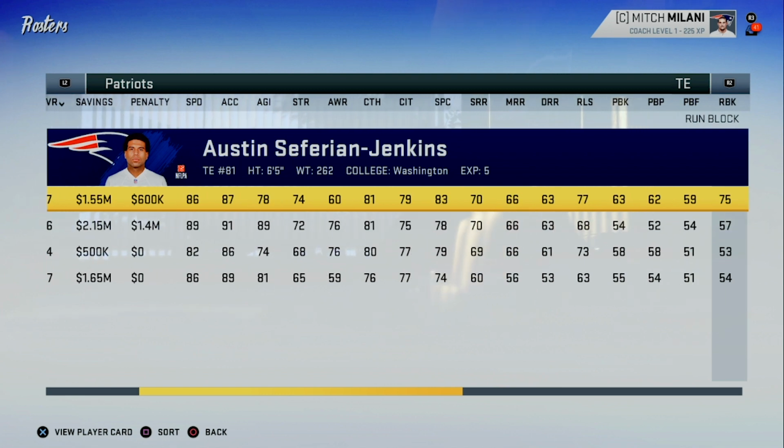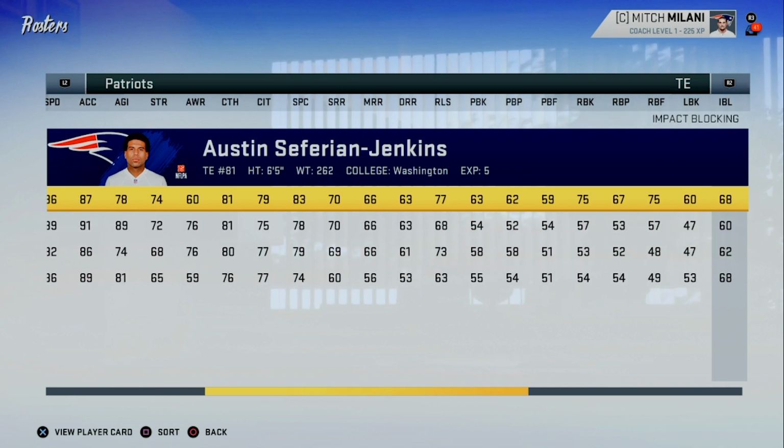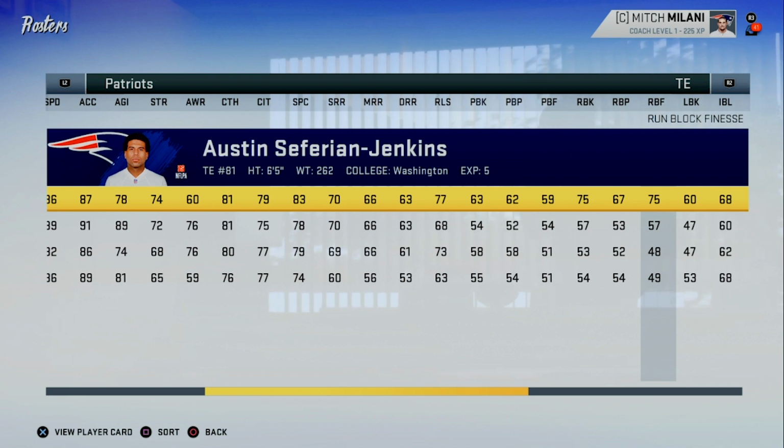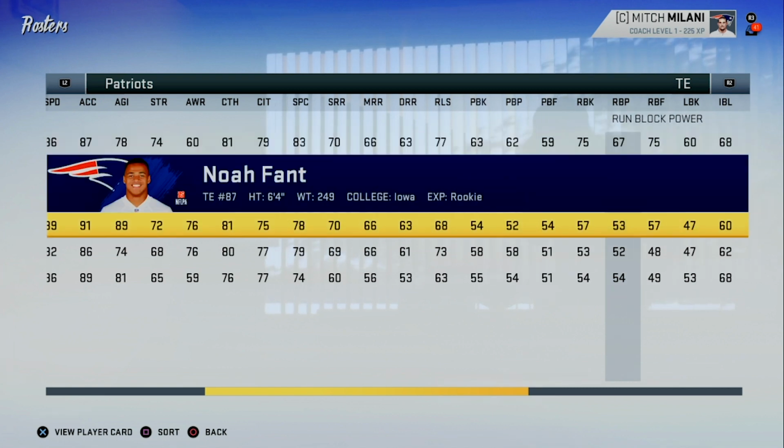He can catch the football, but the thing I really like about him as the number two tight end is he has really good run block. 75 run block, which is really, really good. And he also has some decent impact blocking, run block finesse, 75 as well. So he's a guy that if I want to run stretches or anything like that, I'm most likely going to be running to his side. And if I want to go a little bit bigger or two tight end sets, he's a perfect number two tight end.